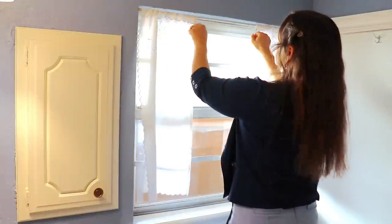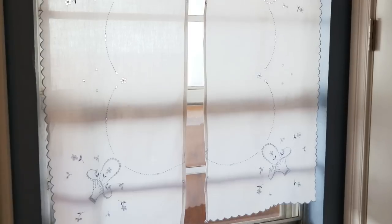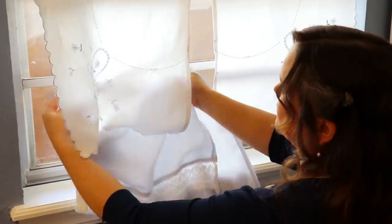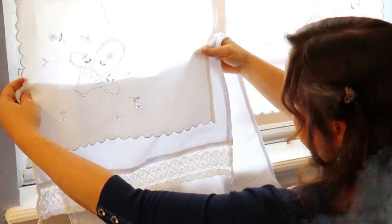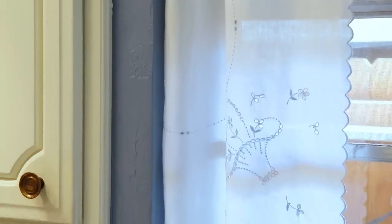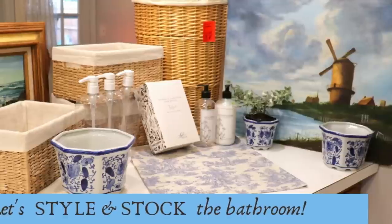The width is suitable, but I'm not quite sure about the length. Let's try out that seersucker with the hand crocheted lace edging to see if the two pieces will mix. After several unsuccessful attempts to combine these two fabrics, I decided that the simplicity of an extended cafe style was ideal for this window. I simply flipped the panels and tucked the hem edge against the wall.